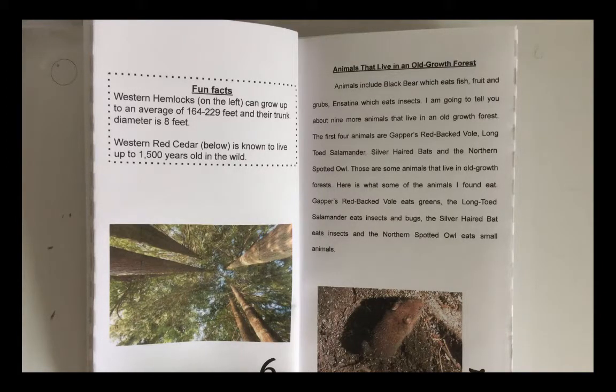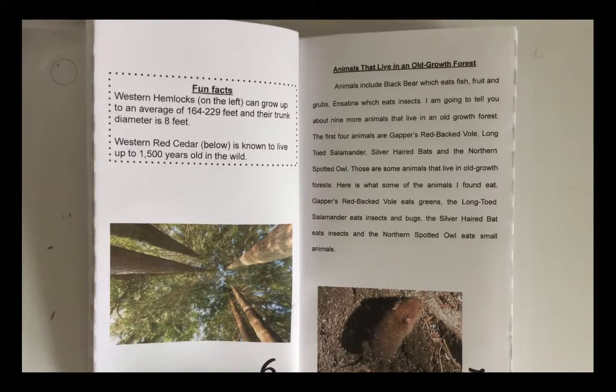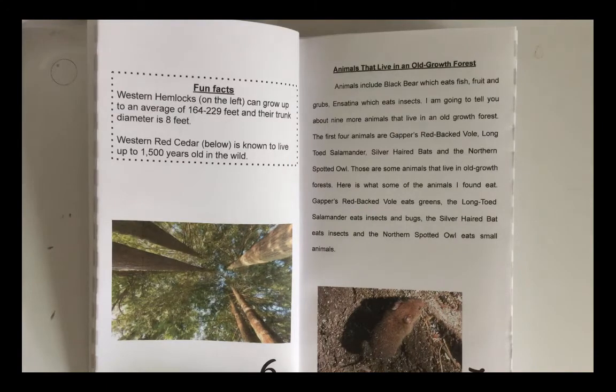Animals that live in an old-growth forest. Animals include black bear, which eats fish, fruit, and grubs, and the marten, which eats insects. I'm going to tell you about 9 more animals that live in an old-growth forest. The first 4 animals are Gapper's red-backed vole, long-toed salamander, silver-haired bats, and the northern spotted owl. Those are some of the animals that live in old-growth forests.